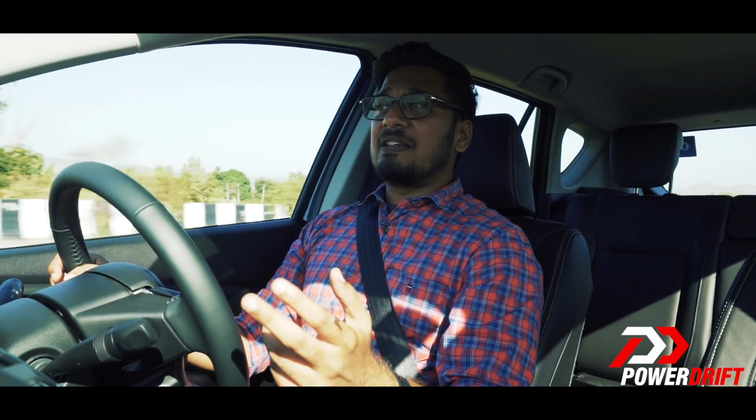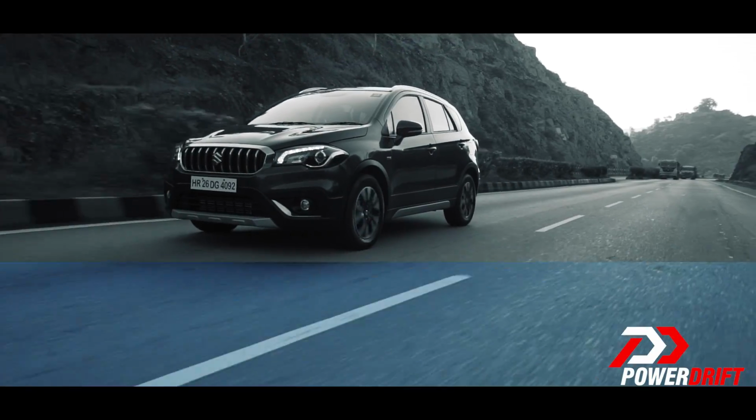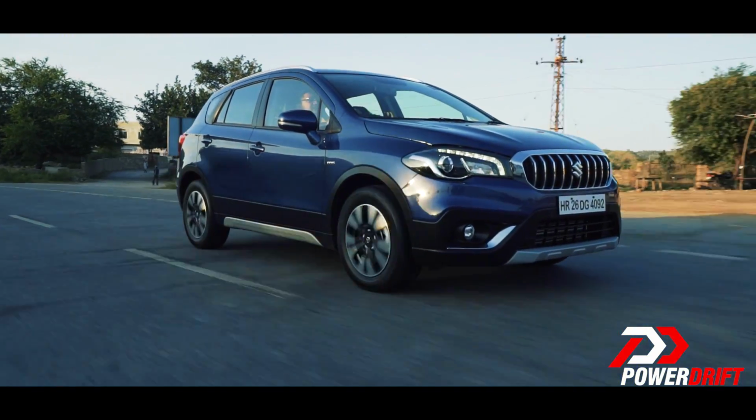But now it's fixed. I mean, appearance-wise, they have worked a lot on it. It's a better looking car. I still don't understand whether it's like a station wagon, a large hatch, is it a crossover, a full-blown SUV, but it definitely looks better. So looks-wise, we can say it's fixed.